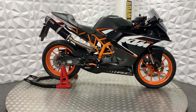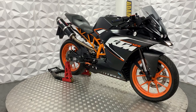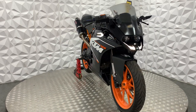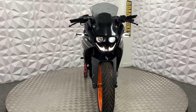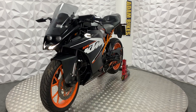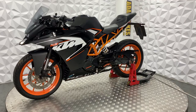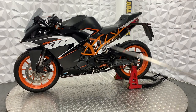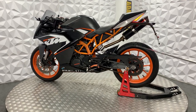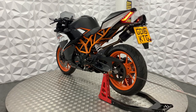Hiya, here we have a 2016 KTM RC125. This bike is previously categorized as Cat N, which is non-structural damage and does not affect your insurance. Cat N can be anything from scratches on fairings, hairline cracks, parts that are missing or are economical to repair or replace, and will not cost you a load in, obviously, labor fees from a mechanic. I'm going to show you around the bike on the good and bad points about it.